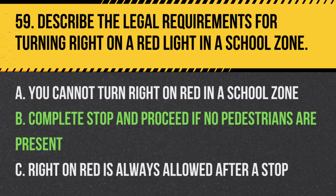Answer: B. Complete stop and proceed if no pedestrians are present. Turning right on red in a school zone is permitted after a complete stop and ensuring no pedestrians are crossing.